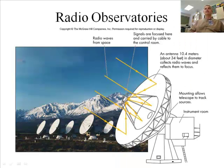Okay. So let's talk about radio observatories. Now, you look at these things right here. These just look like big satellite dishes, don't they? But they're pointed up at the sky, and you can collect radio waves from space. And this array, which looks like a bunch of different satellite dishes, is collecting radio waves from space. And they're all spread apart.